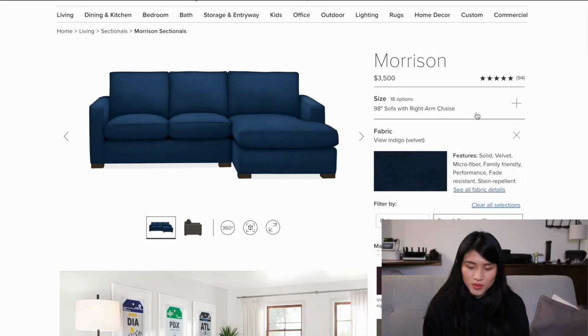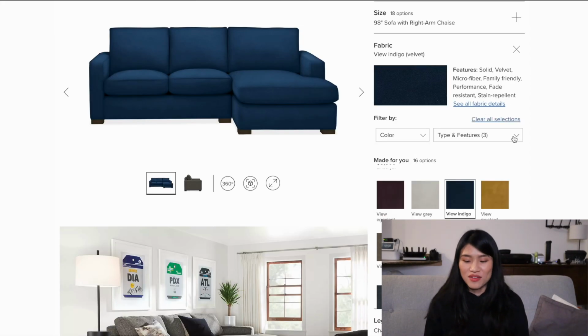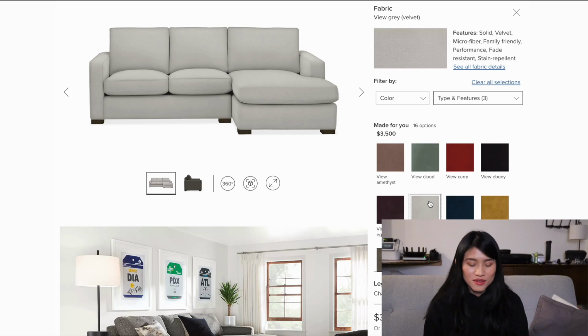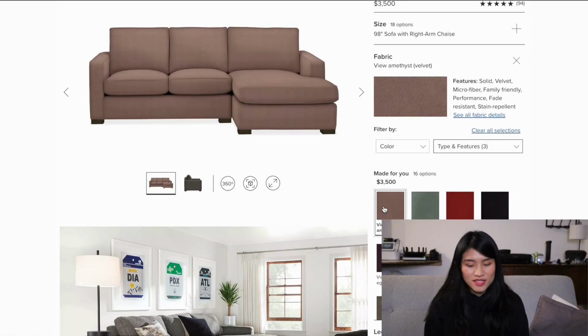Next is the Room and Board one. So after I chose all the fade resistance, performance, stain repellent fabrics, the colors are kind of off, but I don't know, maybe I have to see it in person. Like this one, the amethyst color, I felt like it's a little bit too pink.